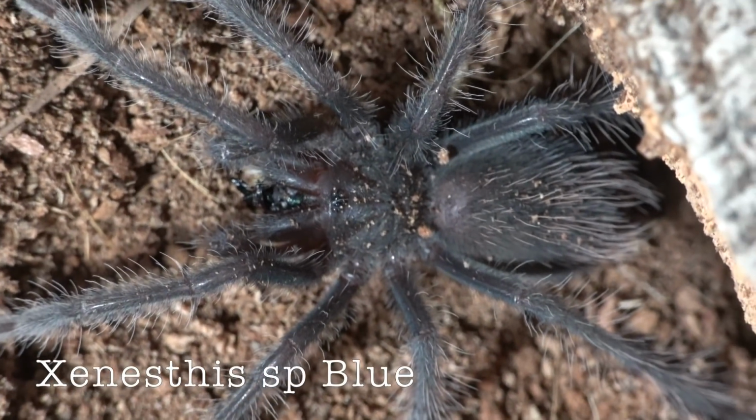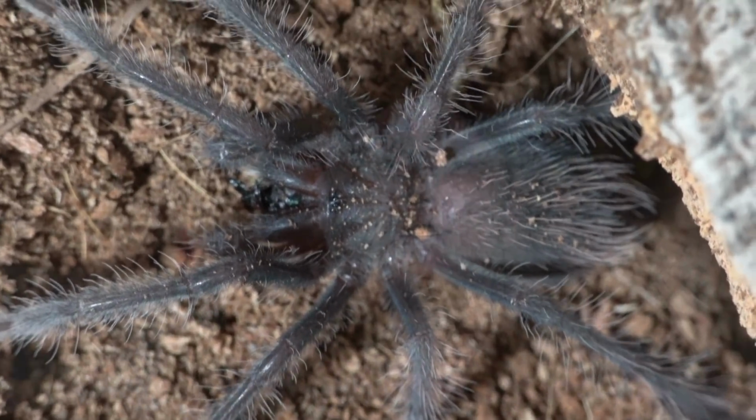Sorry, I'm looking away because I also have another spider here that has an open lid. I have a Xanthus species, blue, that I'm trying to photograph, and I already got some pictures, but I'm still keeping it open. Back to the feeding.